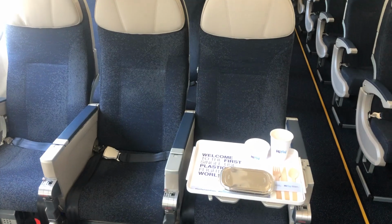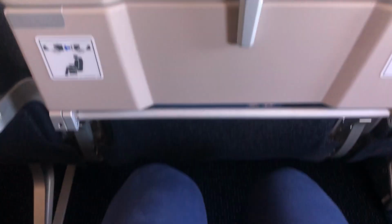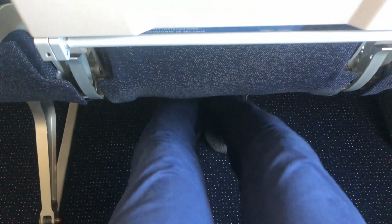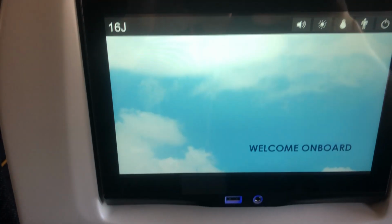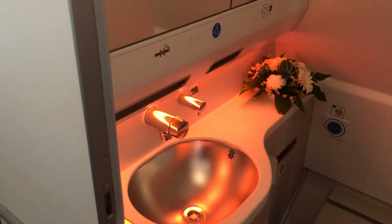Let's check out the economy cabin. This cabin is laid out in a 3-4-3 configuration. Surprisingly, Hi-Fly has actually given economy passengers plenty of legroom, more than most carriers. The screen is big and takes up most of the seat back, and there is a neck support for the headrest.